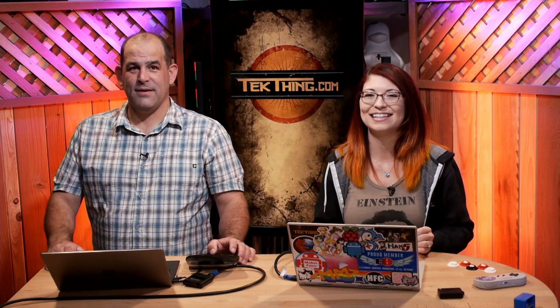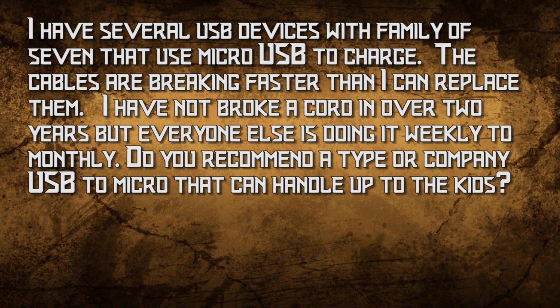We got an email from Tom who wrote in about USB cable hell. He wrote, "I have several USB devices with a family of 7 that uses micro USB to charge. The cables are breaking faster than I can replace them. I have not broken a cord in over 2 years, but everyone else is doing it weekly to monthly." And I see who's blaming here. "Do you recommend a type or company of USB to micro that can stand up to the kids?"